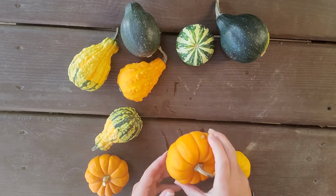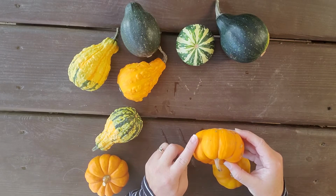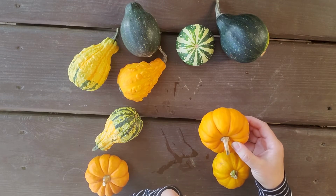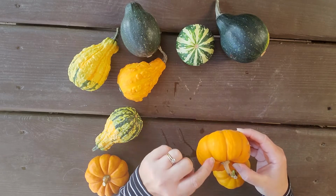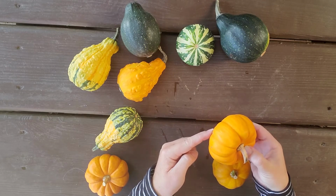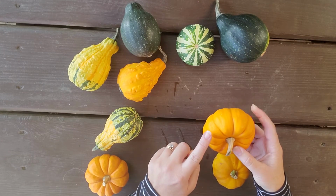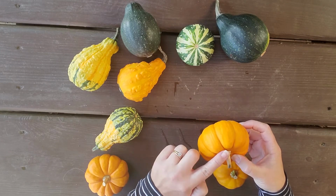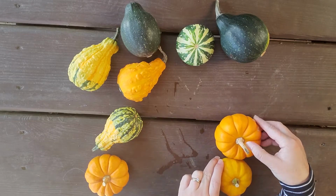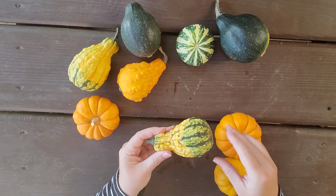What about here? Is this one smooth or bumpy? Oh, this is kind of tricky. You're right, it could go either way because the ribs on it, that's what these lines are called, the ribs, they give it a little bit bumpy of a look. But I think most of the flesh is smooth. So I'm going to put it in the smooth category.